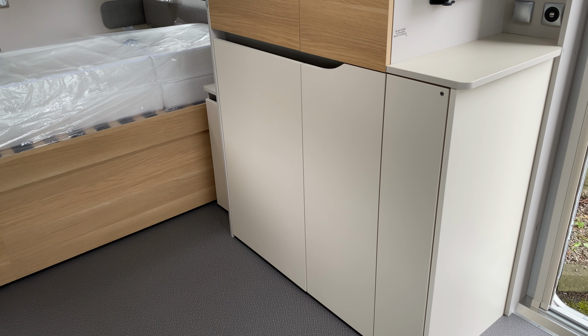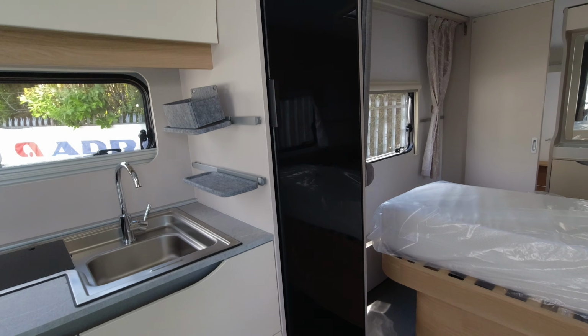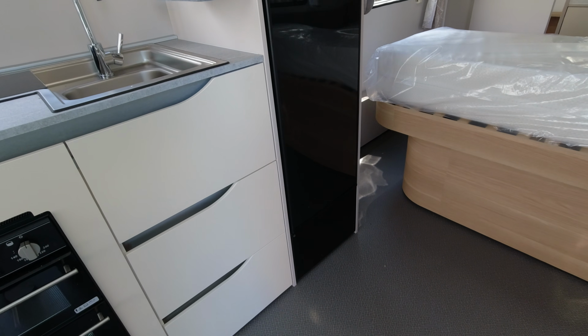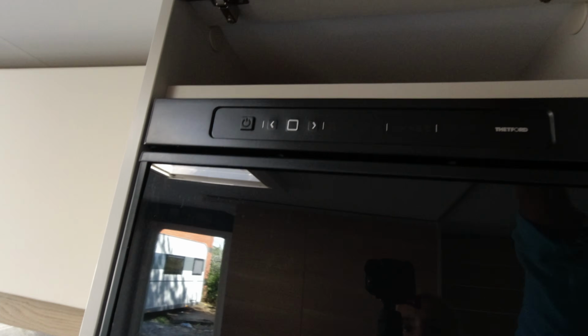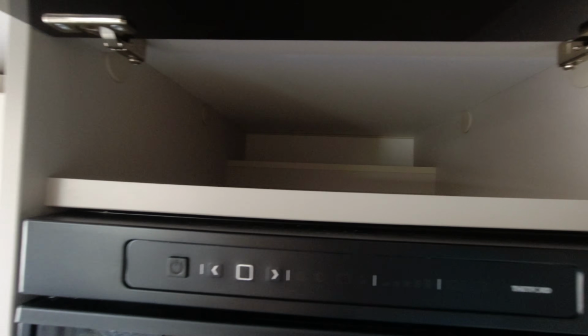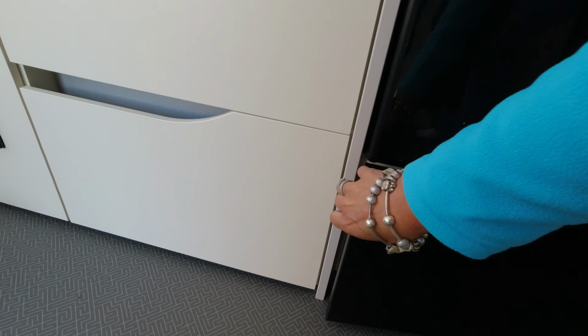And then moving round, this is the Thetford Tower fridge and freezer. This was always a massive bonus for me as well. It is 140 litres. You do get as well, if you push that, a little bit of storage up there. You may wonder what are you going to put in there. To be fair, magazines, books, laptops, things like that. And down here there's a little bit of storage underneath as well. You've got some more of your valves under there, and a speaker as well.